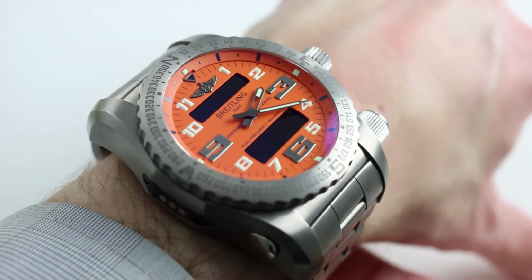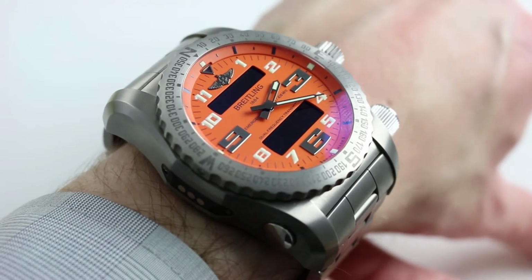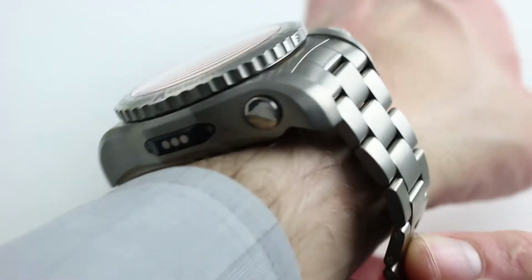Today we're discussing the Breitling Emergency II. You can see this combination quartz chronometer and rescue transmitter on our website.